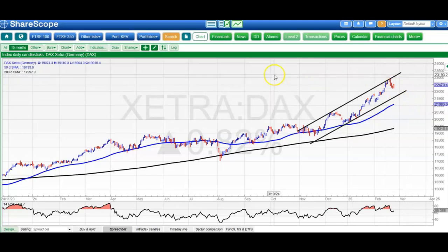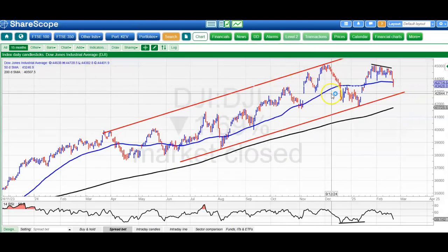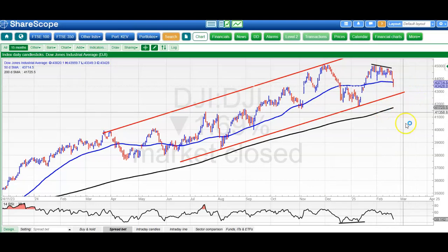Moving on to the Dow, which had a rather painful end to the week and did what we didn't want it to do, which was fall below the 50-day line there at 43,700. Even worse is the way that that's currently falling, and even worse than that is the way that the RSI is now well below neutral 50.